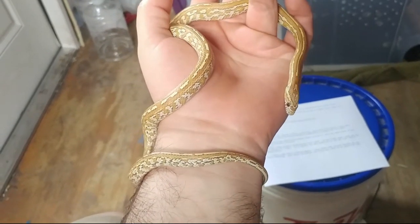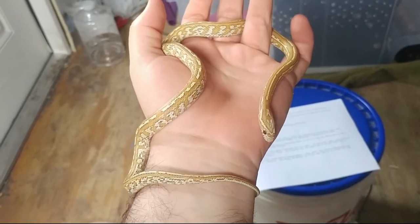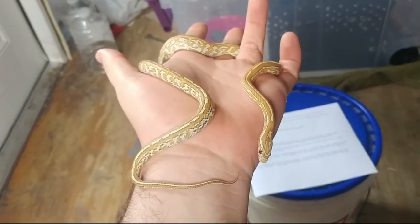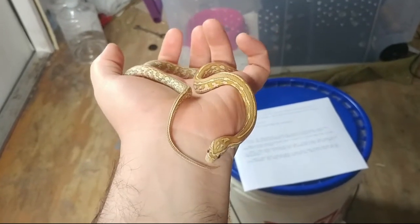So between the two, I'd probably go with getting the animal shipped to me rather than a pet store. Though with a pet store, at least you have a chance to look at the animal and inspect it beforehand. But we'll get back into that.